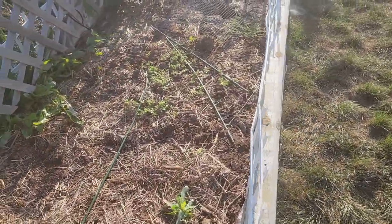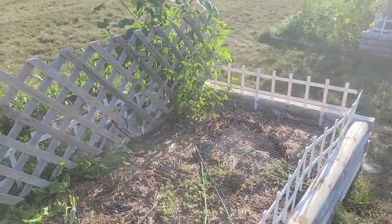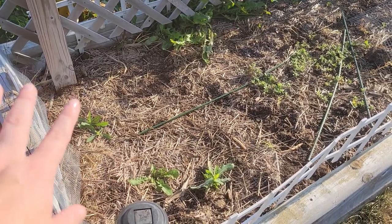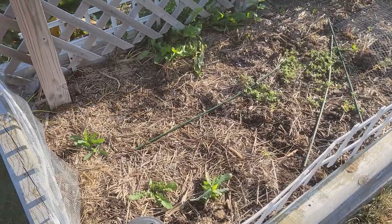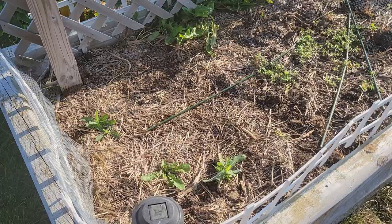This bed had zucchini and lettuce in it, but those are already done for the season. I'm gonna put the strawberries here because they do well with a lot of herbs and with rhubarb. So we're gonna put the strawberries in here and hopefully they do well next year.